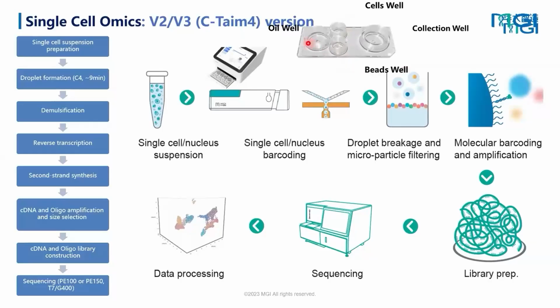Then the oil, which is provided in the kit, will generate the droplets. When the droplets are generated, the cells and the cell beads will be encapsulated within the droplet. Then the generated droplets will be collected into this. Once the RNA is captured onto the cell beads, the droplets will be broken, and then reverse transcription will be done to convert RNA into cDNA, and double stranded cDNA will be prepared.